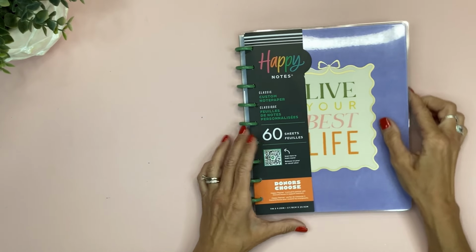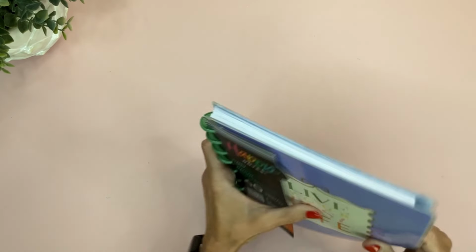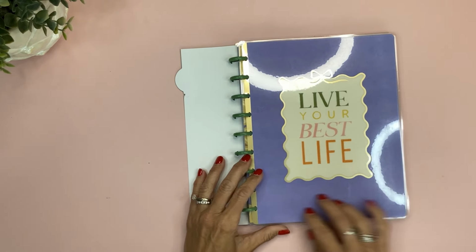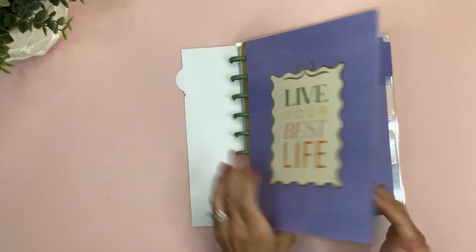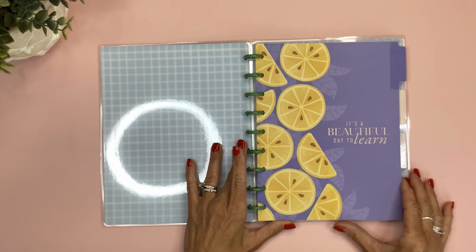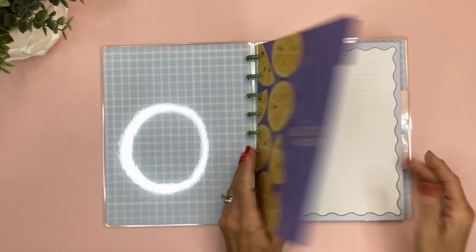And then I also got a Happy Notes. This is so cute. It's got the olive green discs, and then a bluish, purplish kind of watercolory background with the gold foil and the ribbon. It says live your best life. Blue and white check on the inside, and look how cute. It says it's a beautiful day to learn. It's got the lemons with the blue background.